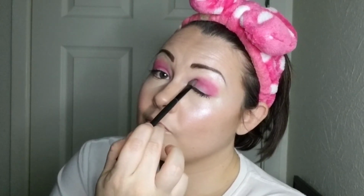Okay. Cool. And then add a little dimension with that one. I'm gonna go in with this guy, just a little tapered brush. I think I'm gonna go in with this deeper purple. Ooh. Just gonna go straight in. There you go. Blend it out a bit, just to give it a little dimension. Same thing, just right into the crease.